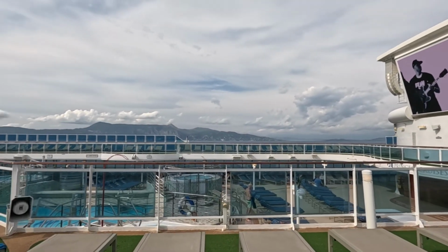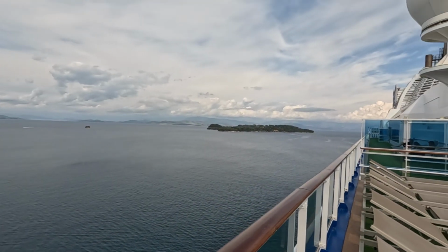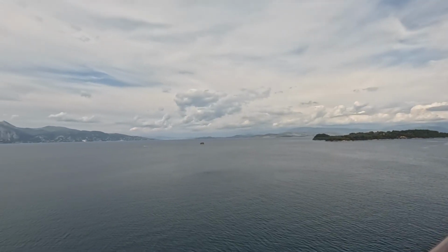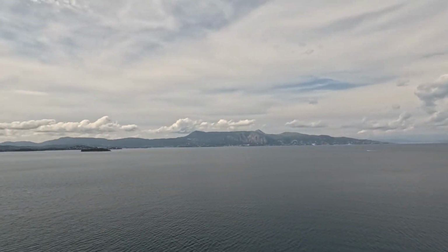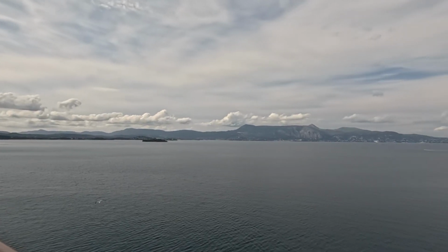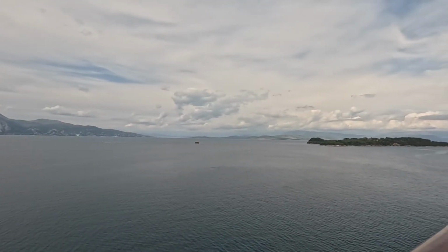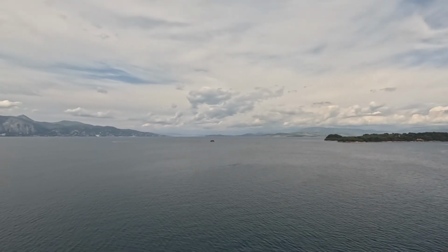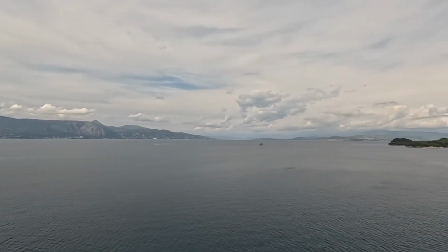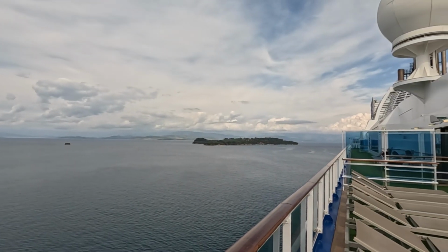So I'll do the other side also. Not as much to see. This is the other side of the ship. Not as much to see on this side. Housing kind of scattered about. A couple of islands. Not sure what that is. I wish I could zoom in, but I can't zoom in with a GoPro. Maybe I'll use my other camera just to see what that is. Almost looks like a little fort in the middle of the harbor. Okay, that's all for now.